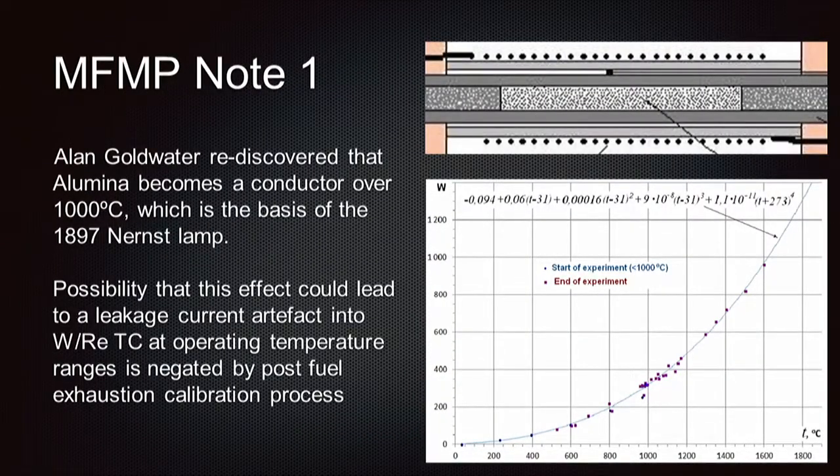So we've got some notes here, and the first one is on thermometry, and so you have the thermometer here. Alan Goldwater discovered, when we were doing the glow stick experiments, when we had a heater wire here and a heater wire here, and we had it on alumina, that if we had a thermocouple in the middle, over 1,000 degrees, alumina, which this outer sheath is, becomes a conductor. This was the basis of the Nernst lamps, where you had a ceramic that becomes a conductor. We found that we had leak currents, and could that explain the excess heat? However, the effect could lead to a leakage current artifact, but the fact that he used the same reactor with the input power ranges and saw the same temperatures down here and up here in post-calibration negates the potential of this.